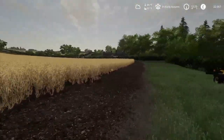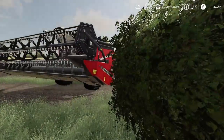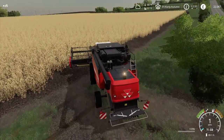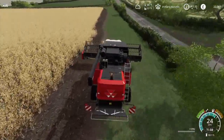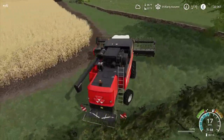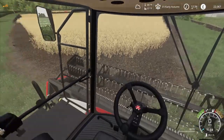All right, back to the harvester. Man, I can't believe we're finally gonna get to harvest. Very cool. It's the first harvest of the season. First harvest at the new farm. And the first harvest with our Massey Ferguson harvester. I think we'll start down at this corner, though. All right, let's open her up. And here we go.